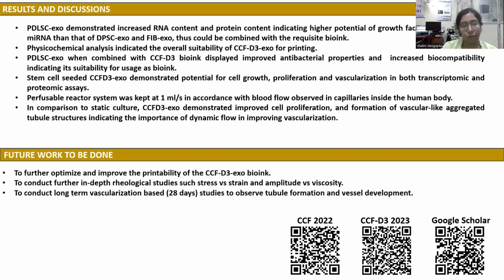What is our future work? It is to optimize the printability of our biobank, to conduct in-depth study, and to provide long-term vascularization. The controls that we used, CCF and CCF-D3, these papers are added in our QR codes below, and my entire profile is given in Google Scholar for any further questions.